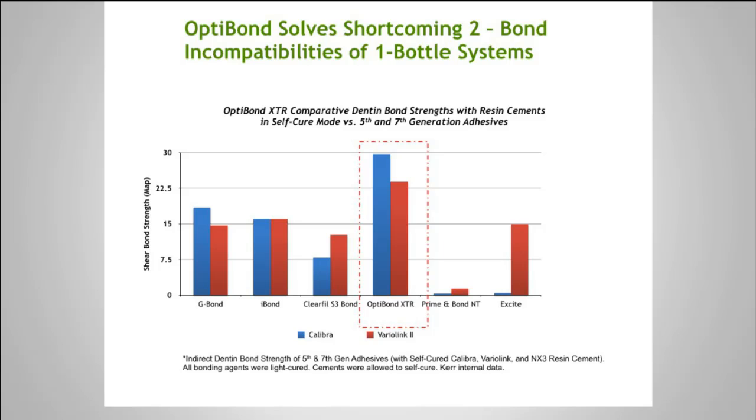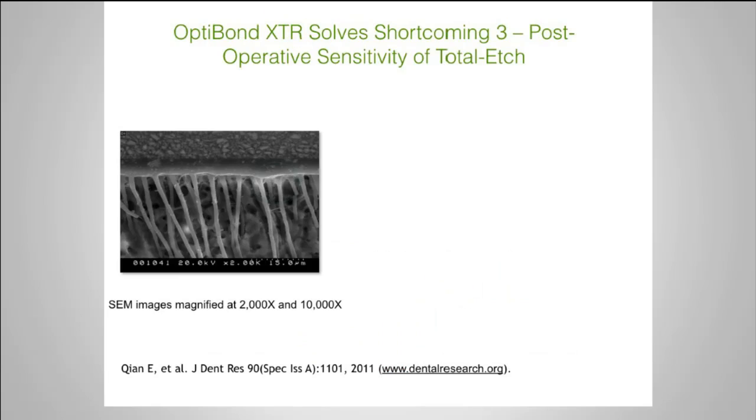So for instance, if you're planning on using a Dentsply product, you may want to use a Dentsply dual cure product to go along with the bonding agent, if that's the world you're dealing with. If you want the versatility and you're not overly concerned about a compatibility bonding issue, then the OptiBond XTR is certainly right up your alley.